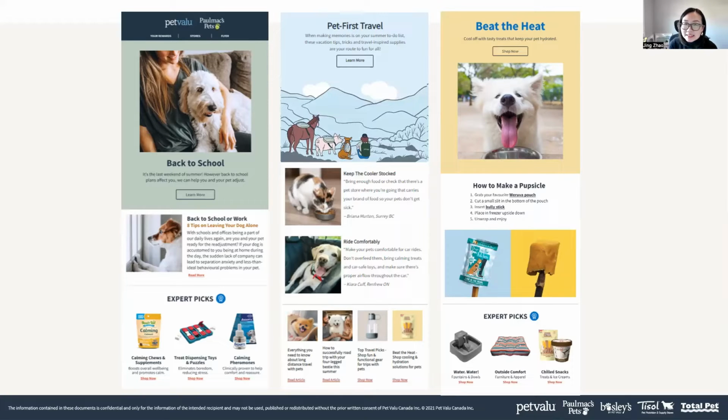And then the last one here, beat the heat. So how to make a popsicle. They're trying to integrate pet, DPL-friendly content, and content that they would resonate with. Two-step process for making a popsicle for your dog. And hot tips. There's also dog ice cream with a brand called Puppy Scoop. It's also very popular.